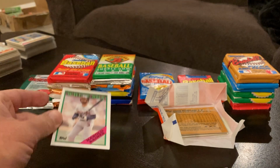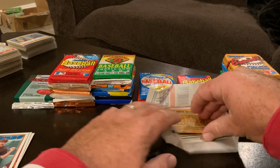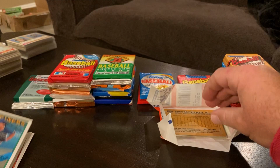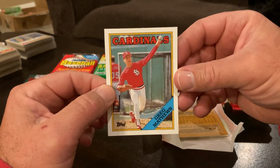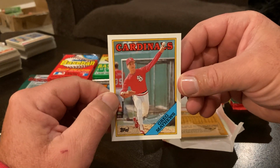These are nice shape though. I'll put that in my Hall of Fame and star and rookie area. Mike Morgan. Gosh, I love opening packs. I was bummed I canceled this, but you know, it saves 60-something bucks a month.